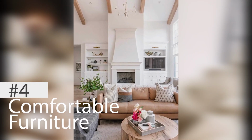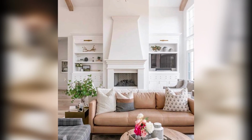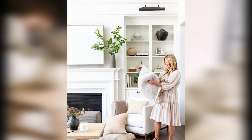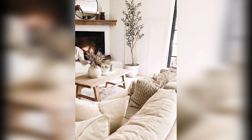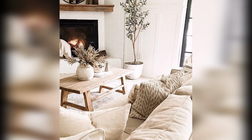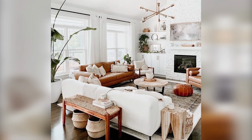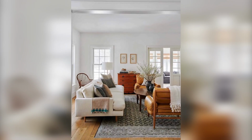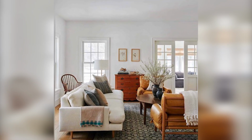4. Comfortable furniture. Invest in furniture that prioritizes comfort and coziness. Think oversized sofas and sectionals with plush cushions. The aim is to create a space where you can unwind and relax, mirroring the laid-back Californian lifestyle.